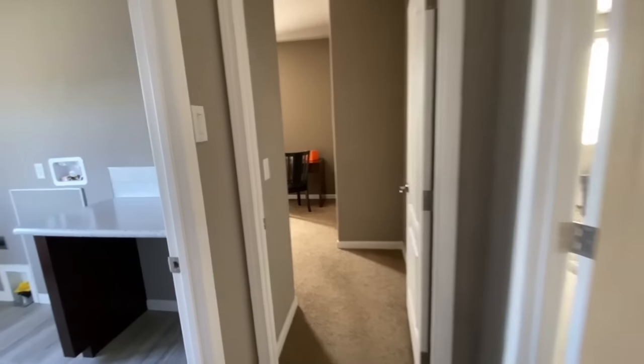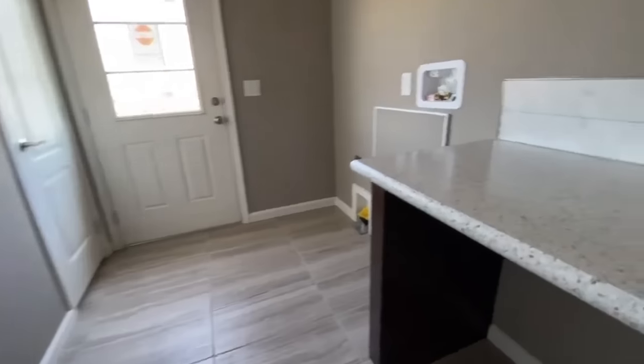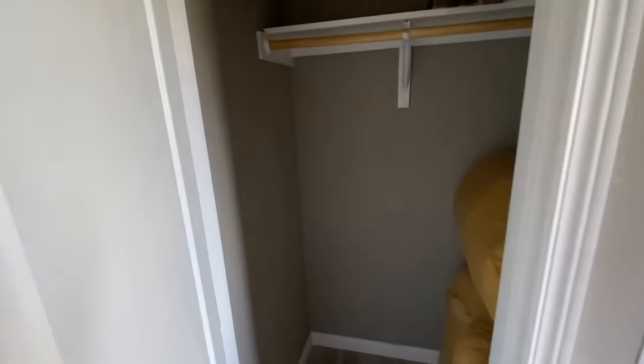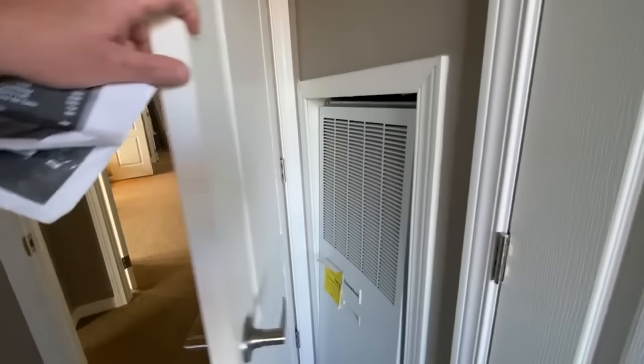All right, and then coming down the hallway. Your utility closet, little folding table, washer dryer hookups. Now I would imagine one is a hot water heater and one, oh, proven wrong. You're wrong. It's a closet and another closet. There's your furnace.